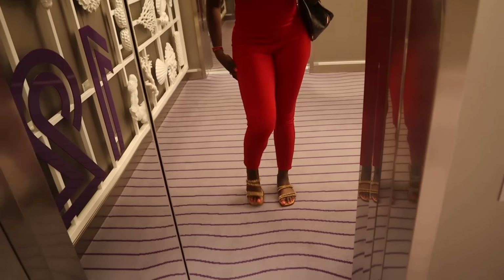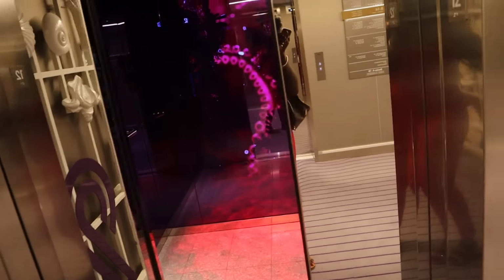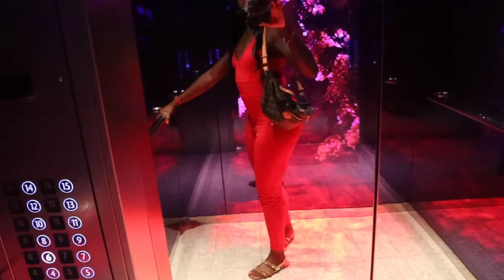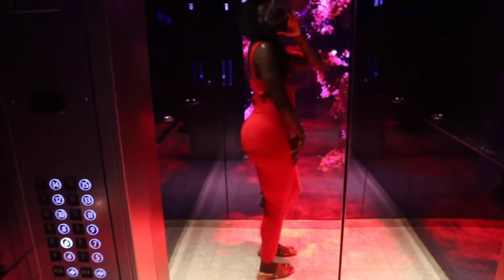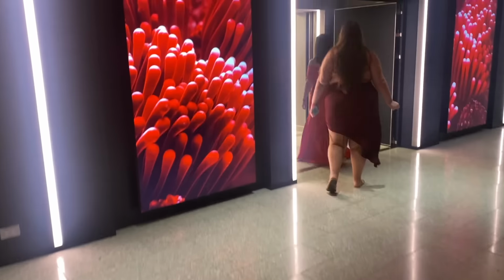gotta get this content. Show y'all my full outfit. Sorry I don't have my heels on anymore, but it's like a jumpsuit. Cute. Going down. It fits well. Gotta get a shot of the boot. Hey. You love to see it.